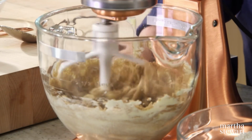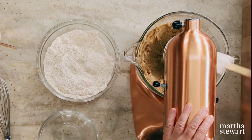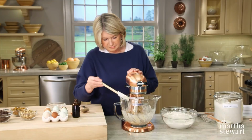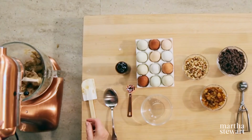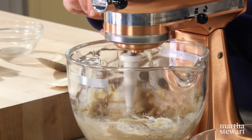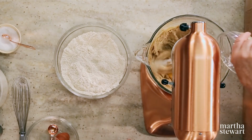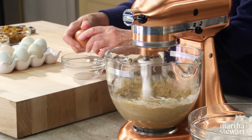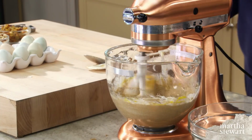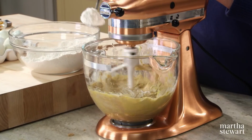Have a rubber scraper handy so that you can scrape down your bowl. I'd give it a scrape. It smells so good at this stage. Add two teaspoons of vanilla. And two large eggs. And so add your flour bit by bit.